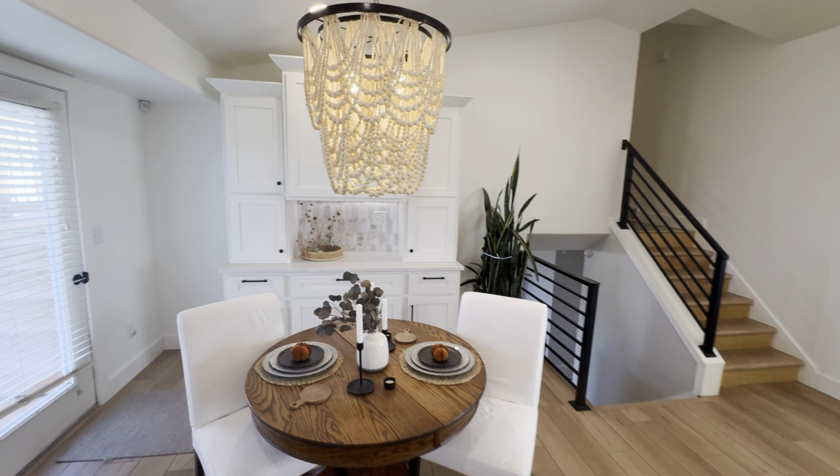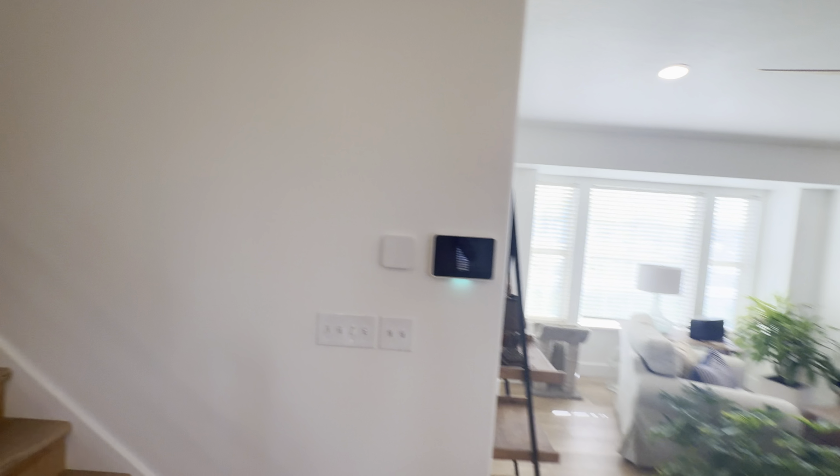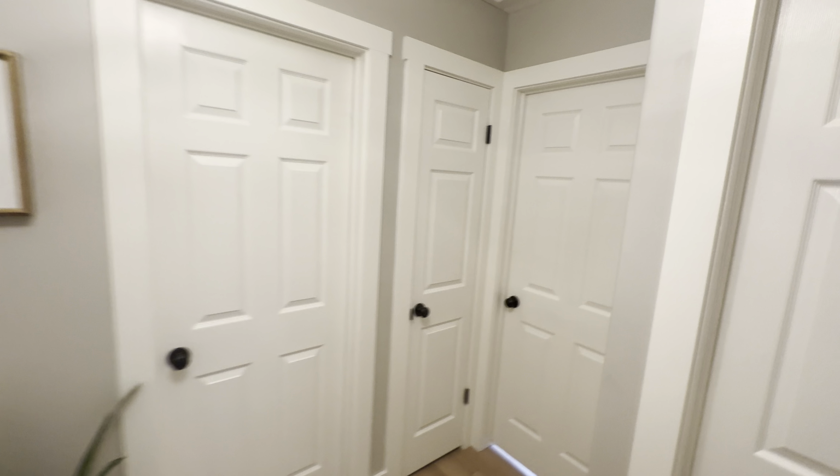Check out the wrought iron railings. Very nice. So I wanted to really show you this area. Have the marble backsplash, just phenomenal. Now let's go up first. All the flooring's new. The doors, as you can see.